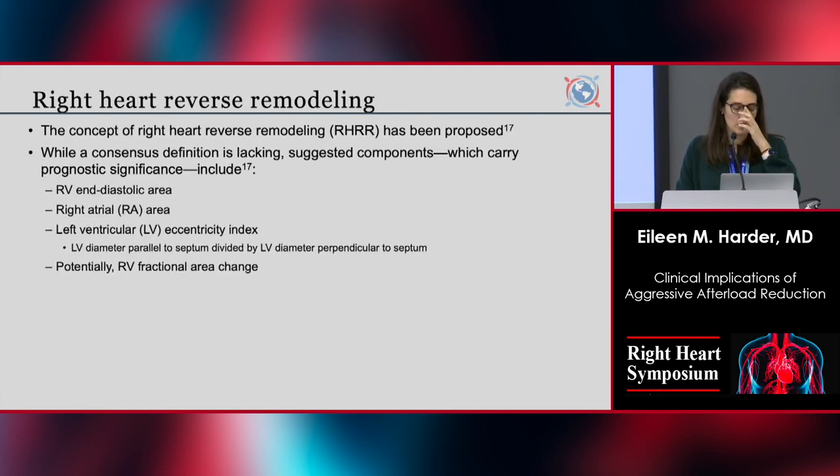And so we start to move towards this concept of right heart reverse remodeling, which is what we are essentially talking about today. And I think it's pretty self-explanatory in that it's the right heart returning back to its normal shape and structure. And while a consensus definition is lacking, there's been a lot of interest in this area. Suggested components, which we can debate about whether they are the most appropriate, have so far included RV end-diastolic area, right atrial area, and the LV eccentricity index.